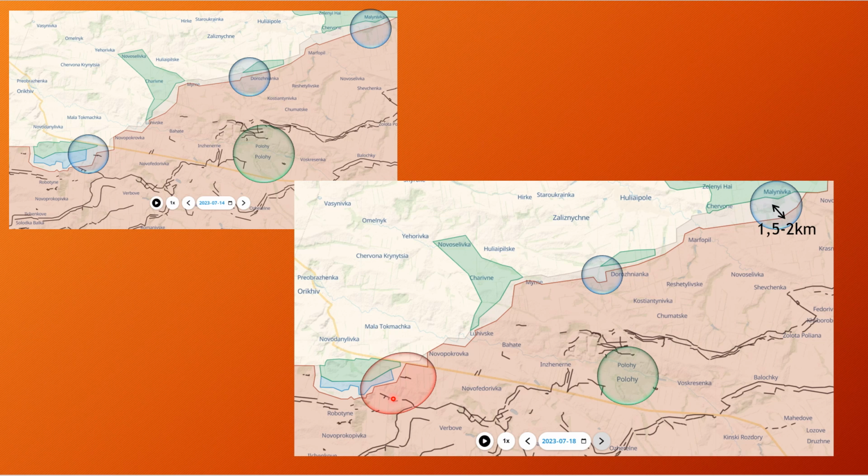But what is interesting is that Ukraine, north of Polohy, has made significant gains. First, there's this small push south here in the middle, but take a look over here at what is it, Malinivka? They pushed Russia back a mile, 1.5 kilometers, maybe 2 kilometers even. Substantial gains out of nowhere.